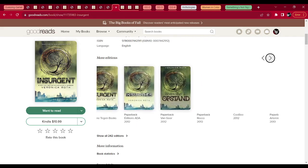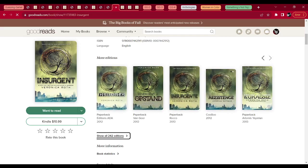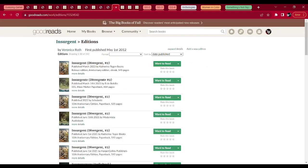you see why I'm frustrated. You see why I just look at them, like, angry for no reason. Let's just show all the editions. Let's just wade through 200 editions, shall we?